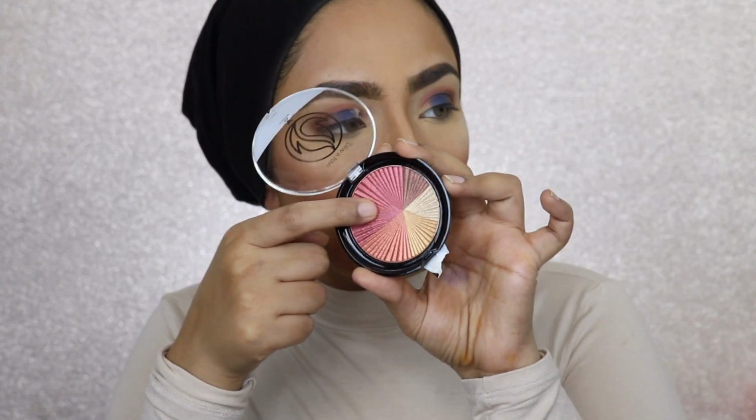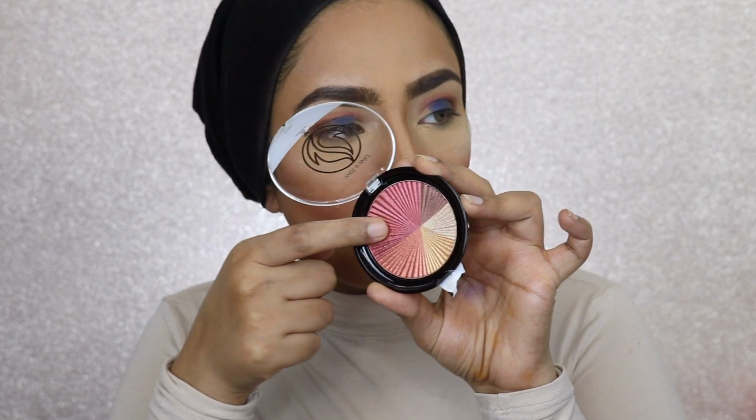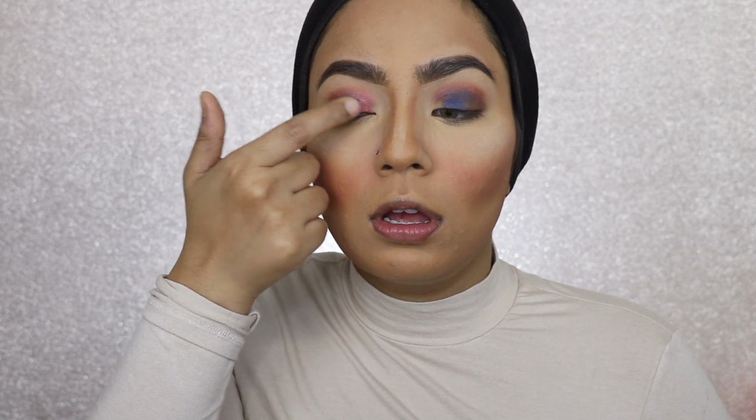Okay, so that blue eyeshadow is just whatever. Honestly, don't really like it. So now I'm gonna take this shade on my finger, and then I'm just gonna apply it like right here. Okay, just to hide that blue a little bit more, I'm gonna take the little turquoise shade out of here and see if that worked. And even that looks like it has a lot of fallout.